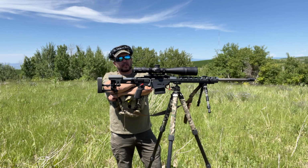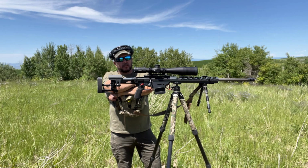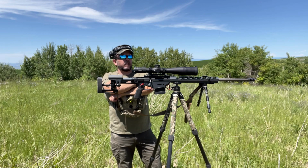Loving this rifle. This is my new favorite precision rifle, and I have got some really nice ones. I've got a couple of custom built rifles, and this thing just takes the cake. It is just so much fun.